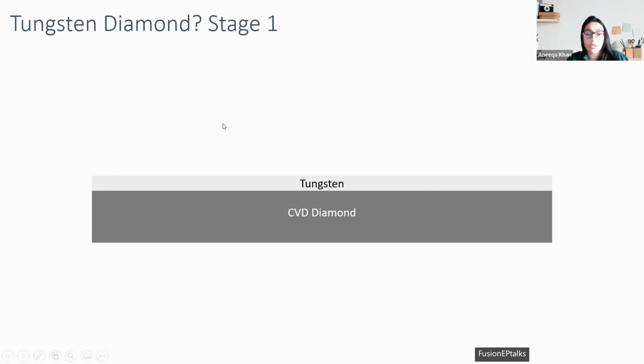So if you just imagine that would be your component, and then you would have a plasma coming down onto that. I think it's pretty interesting, and this is a project that we've got starting at Manchester, hopefully in September, a PhD project on this very problem. We're going to be trying to produce this with colleagues.